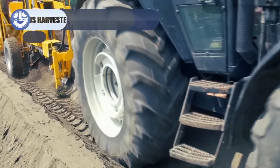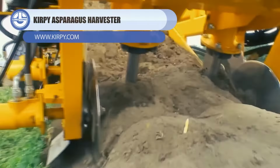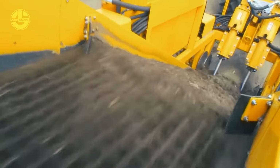The Kirby Asparagus Harvester is a device made to make the harvesting of asparagus more efficient. Farmers can now cut stalks 6 to 8 centimeters above the pickup bracket, which lowers labor costs and boosts productivity. Additionally, the device removes soil to guarantee that only the best asparagus is harvested.